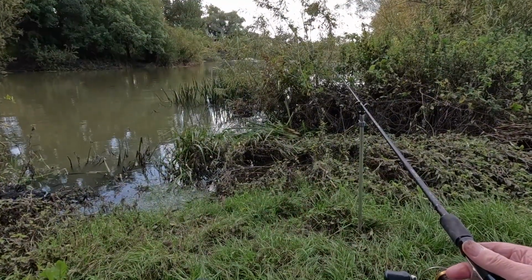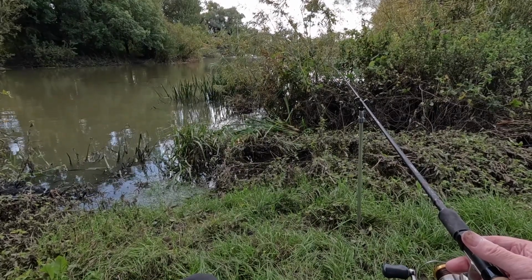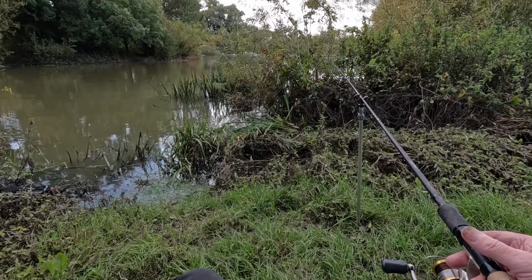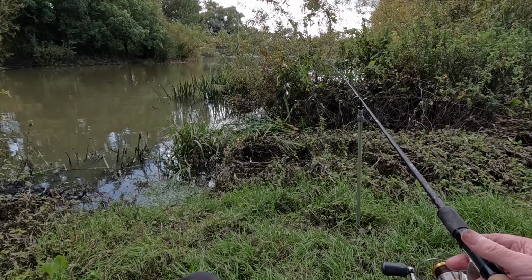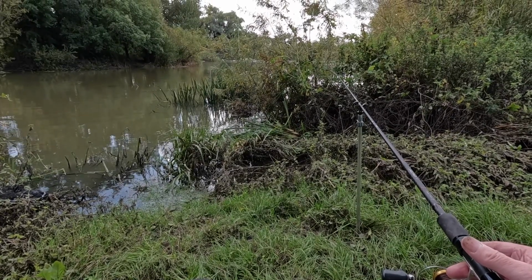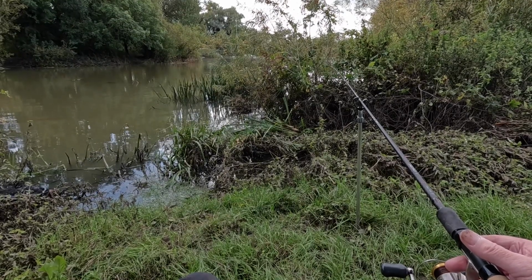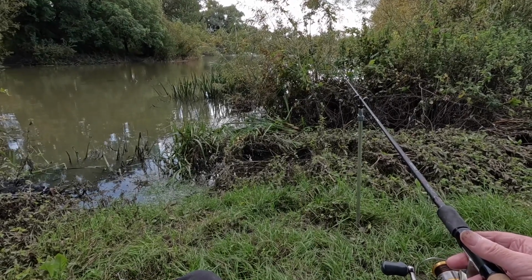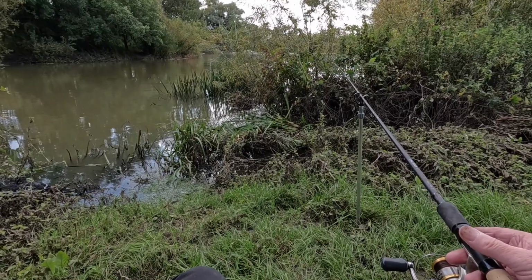Well, I'm regretting missing that bite even more now because I'm not getting any more. Oh dear, oh dear. How disappointing. Perhaps the bream have moved. They were certainly here when I arrived, all those bubbles. I thought they were fish bubbles, and they obviously were, but I haven't seen them for a while now.